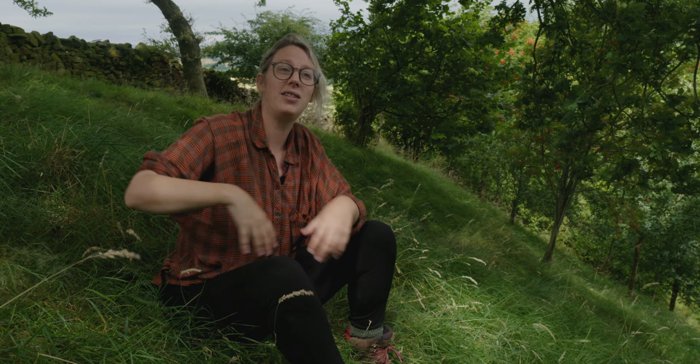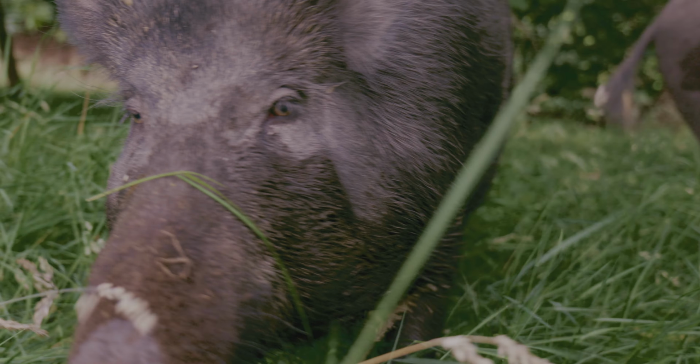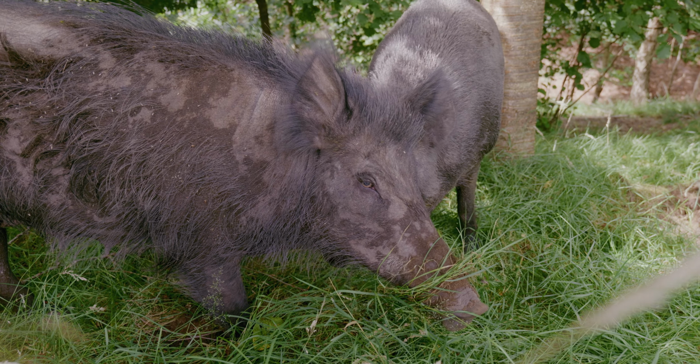One of the pigs has created a giant nest area and it's been spending a lot of time in there, and there is a potential it could be having piglets, so we're keeping a close eye. In the next 7 days it's a possibility that some little piglets could appear, so extra responsibility. I feel slightly terrified about the responsibility.